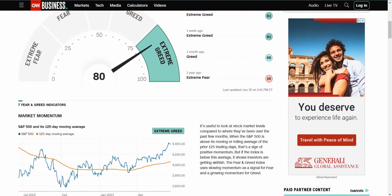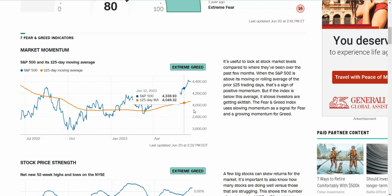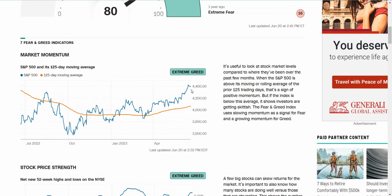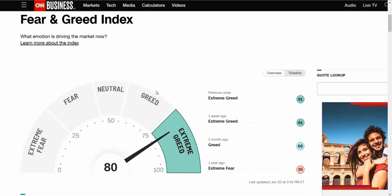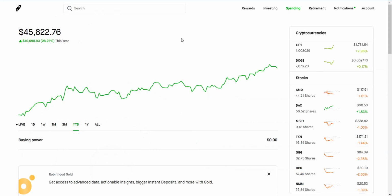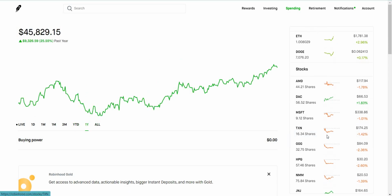Another thing I like to look at is the 125-day moving average. Currently our market is higher than the moving average, which is a bullish sign. When it's below it, it's a bearish sign. And so right now we're above it, so it should continue to increase. So if you guys get a chance, take a look at this fear and greed index to give us a glance on which direction the market will move. So again, one of the reasons why my portfolio has been doing well is because the whole market's been up and everybody's been buying, which is pushing my stocks up, and I'm invested into solid, good companies.